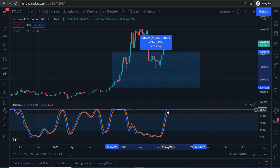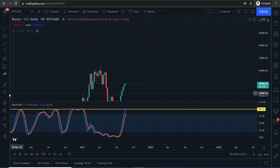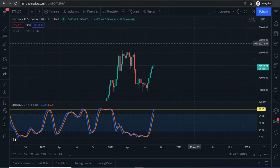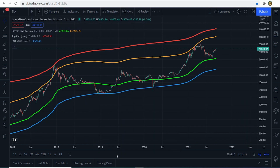Should it do the same thing for another 2 months, we could probably see another 200% rise from here all the way up to, well, 200% is massive. I mean, that's only 100%. See what I'm saying? So it really does show that there could still be room to grow on this price chart. So I'm keeping my eye on that as well. But yeah, this one, this is our window of opportunity, guys.